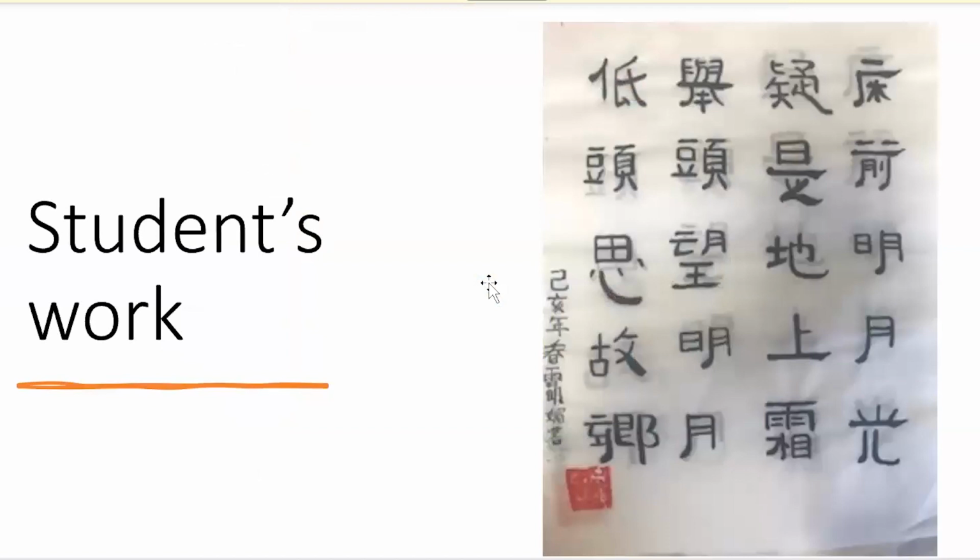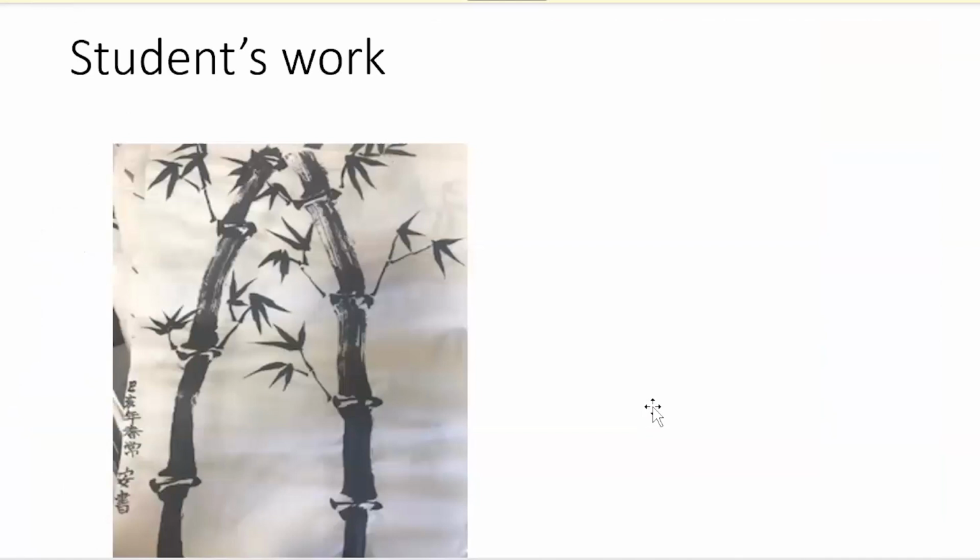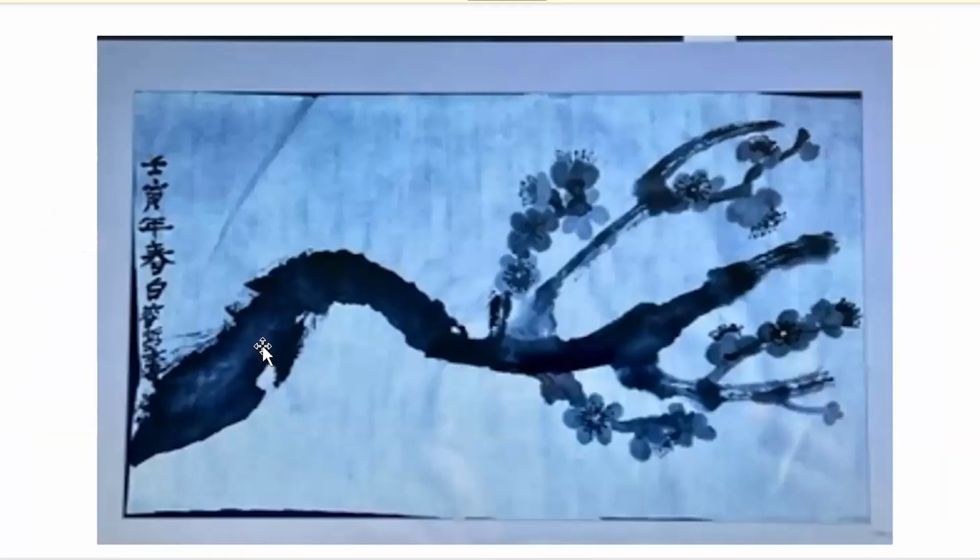I want to show you a few pieces of my students' work. This one, she only learned one semester calligraphy. By end, they can use the clerical style script to write a full poem composed by Li Bai from Tang Dynasty. The students' work. And then students can do Chinese painting. This one, just ink, this is a bamboo. This students work.